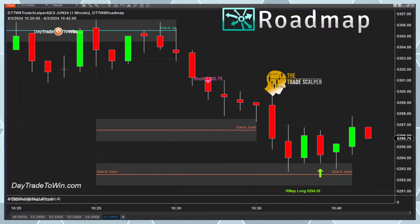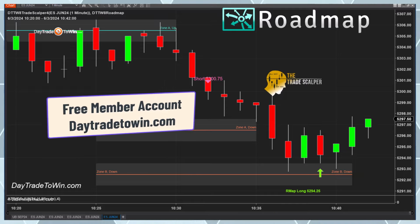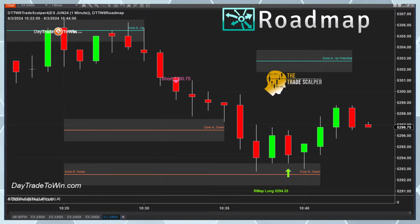So what happened? Market went down to the zone, held. We have 1, 2, 3, 4 bars there that are holding support. In this case, it's support, not resistance, and it's reversing. Any trade now long is good to go. We have the validation, landed in the roadmap, did not go through it like it did previously. This is now a long opportunity as it goes up to the next zone.